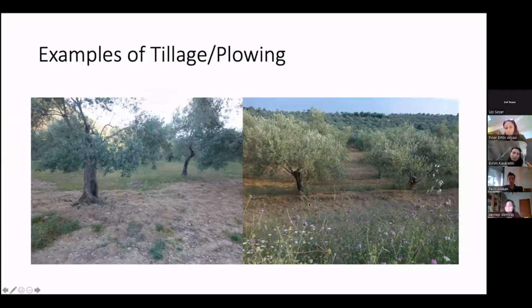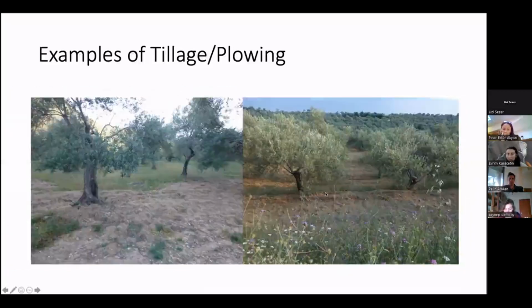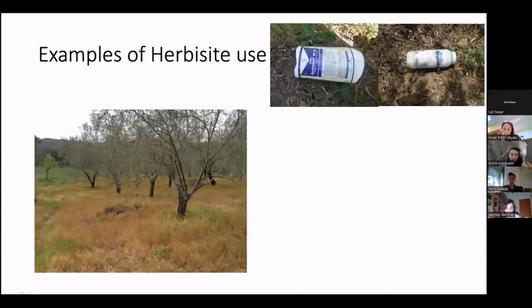So what we did was we recorded the percentage of plowing in each site and added this as a variable in our analysis, because there will be a very big difference between this habitat and this habitat in terms of biodiversity. And when we're talking about herbicide use, that is also very variable within the habitat as well.